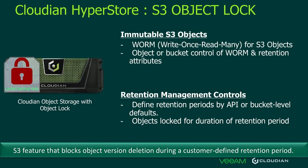With S3 Object Lock, the objects written within the buckets in an object storage system can get locked at the granularity of the object. So you could have a bucket which has multiple objects, and you could select to lock only a few of these and keep the others unlocked, thereby protecting the data that needs protection while keeping the data that you can move around or get rid of to make space in your storage system at that granularity.